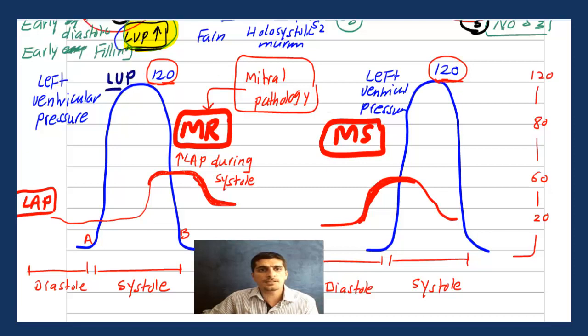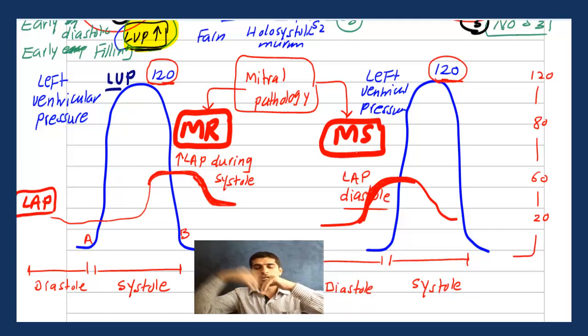Because according to the diagram, there is an increased left atrial pressure during diastole. Sorry, left atrial pressure increases during diastole. Because I told you this is diastole, this is systole. And here is the mitral stenosis because it increased left atrial pressure during diastole. Why? Because it's closed. A lot of blood there, no filling. Failure to open, don't forget that.